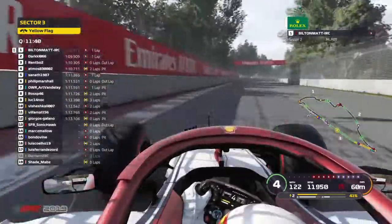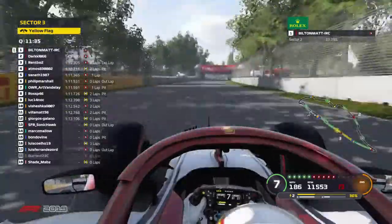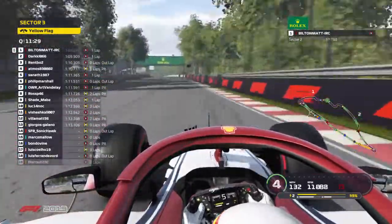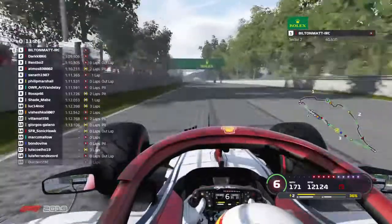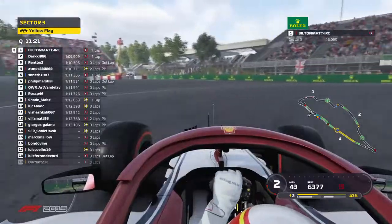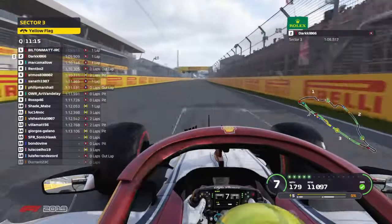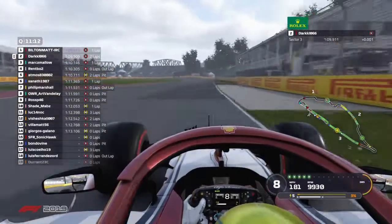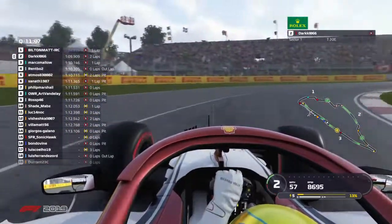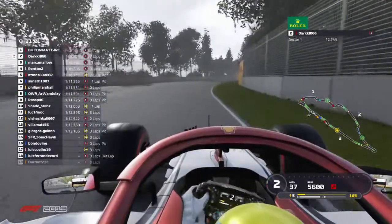Just on board with Bilton Matt. Most likely going to see him coming into the pits. He's on the DRS on the straight on sector 2. Dark doesn't happen to go any faster, very consistent lap time though, 0.001 seconds slower than last time.